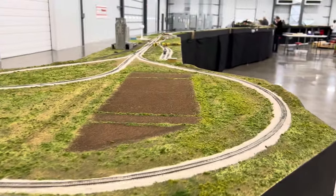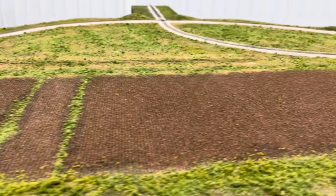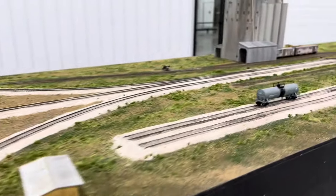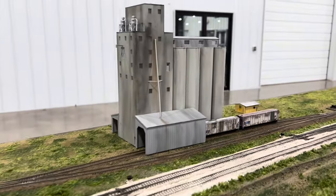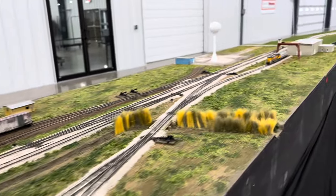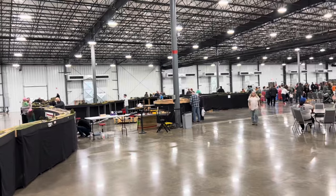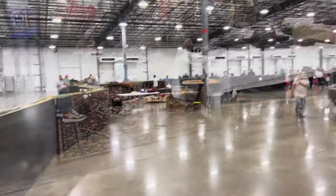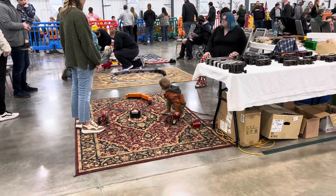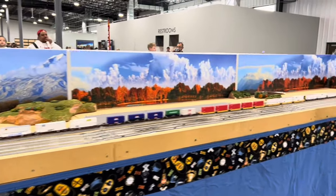Now this I think is kind of cool. Getting the fields ready. Very cool. And another idea to sculpt the size of this thing. Unbelievable. And another really cool N scale layout.